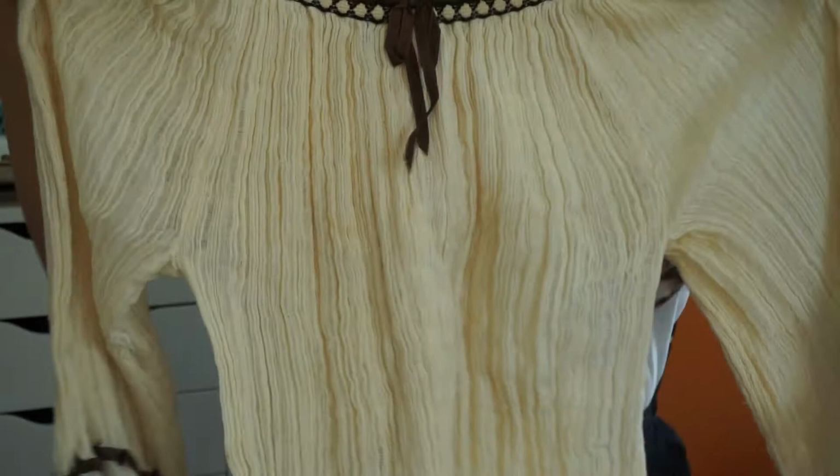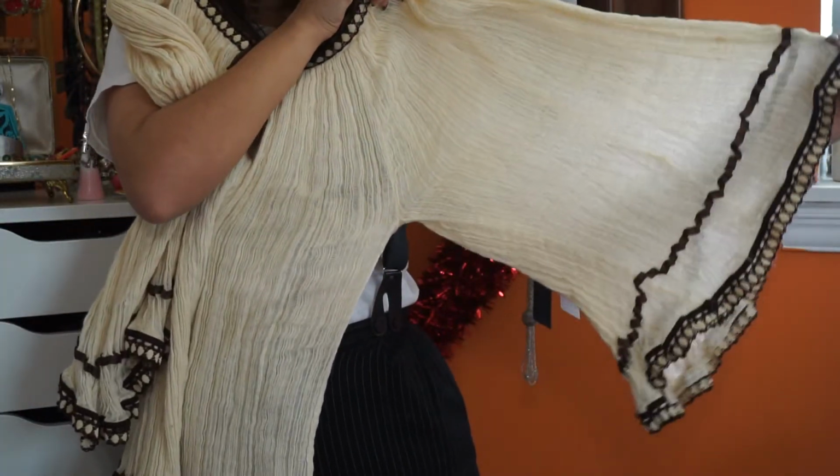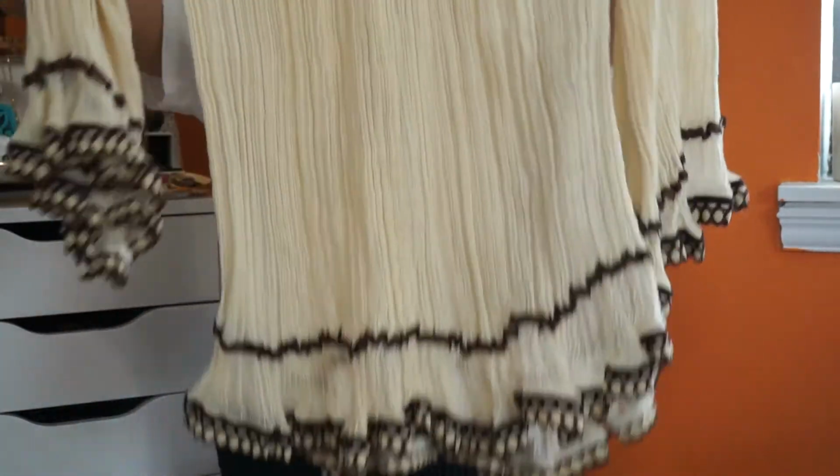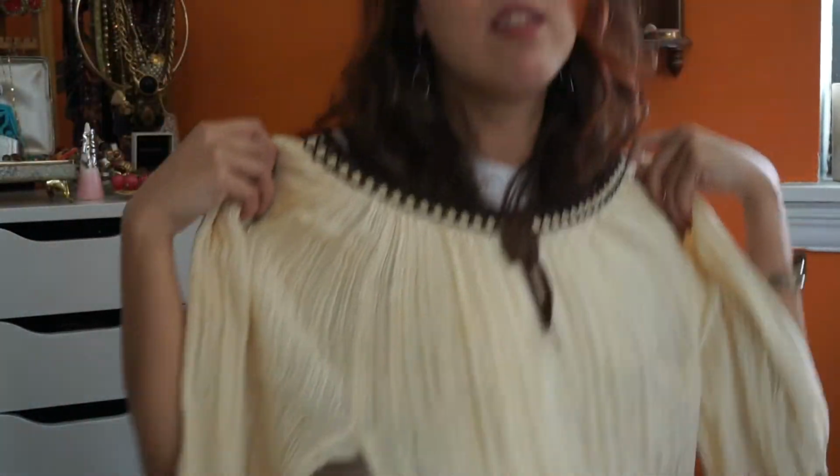And then finally, this is a recent flea market pickup. These are reproduced, but this is actually a 70s one. So I'm gonna show you the top and then I'll show you the tag. And it's this great gauzy cotton bell sleeve type of situation. It mirrors that here on the bottom. Again, fantastic piece for summer.